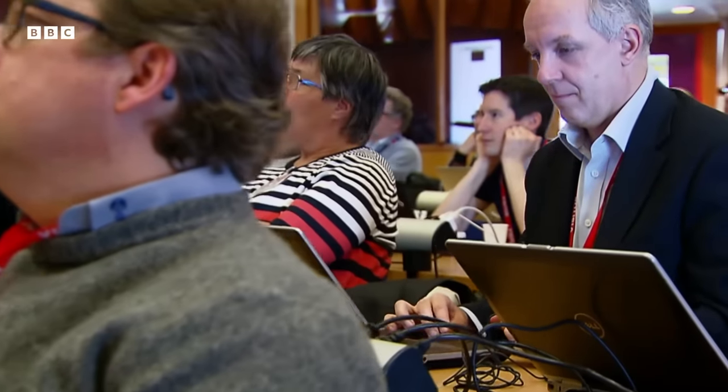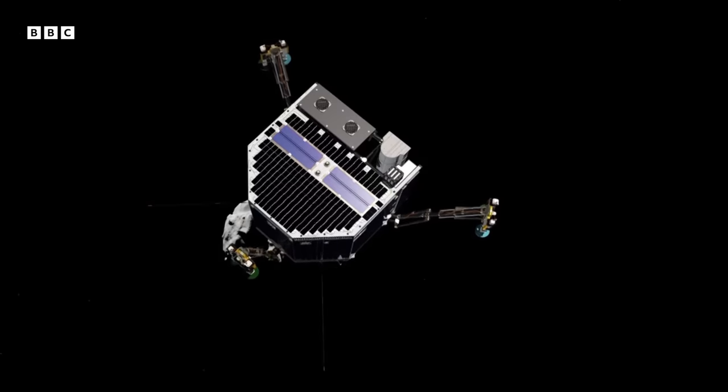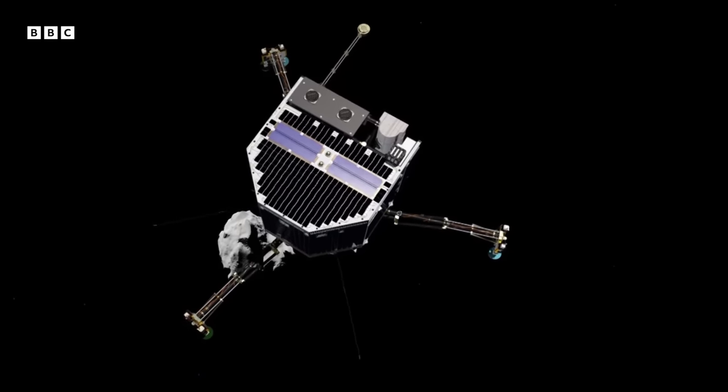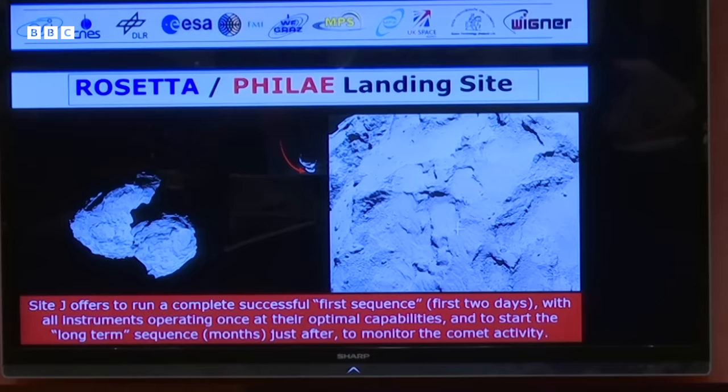This was a lifetime's work for most of the scientists on the Rosetta mission. The team already knew there may be a problem with the thrusters that were supposed to slow down Philae's approach, but the time had come to deploy Philae. And on the 12th of November, 2014, off it went.